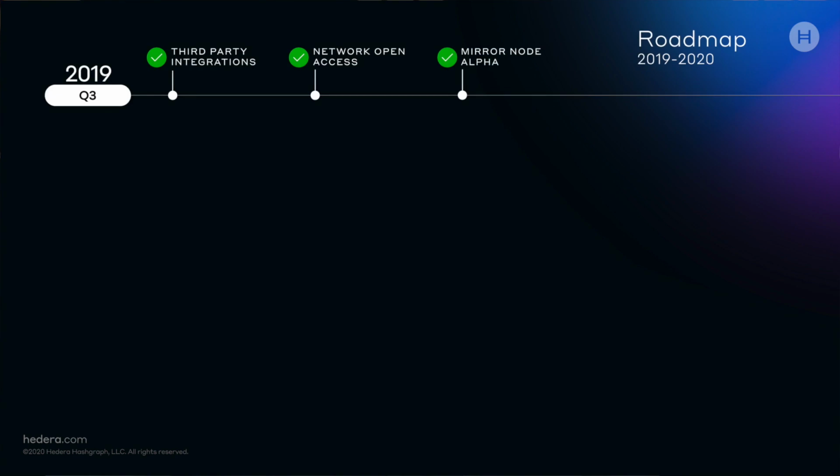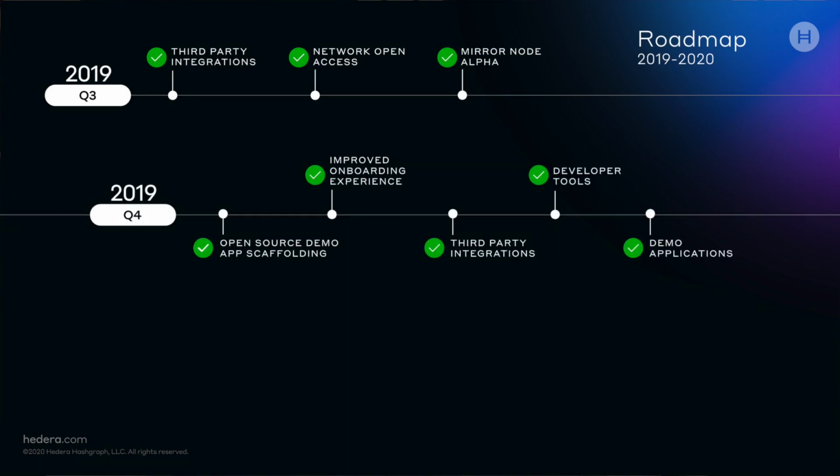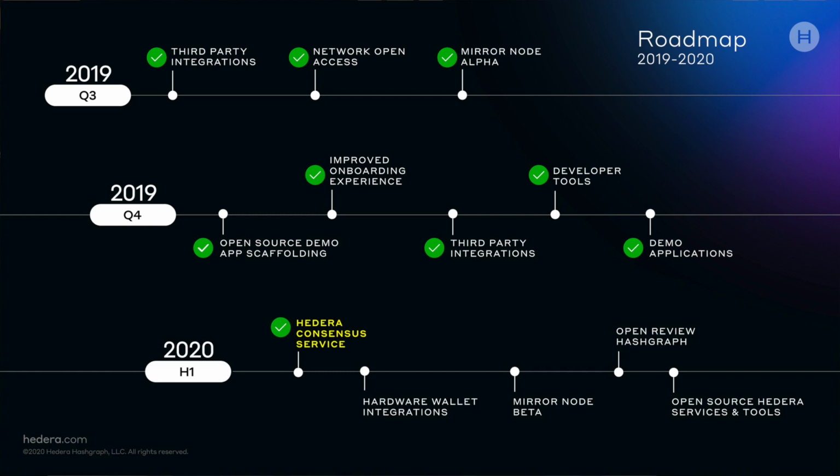So what's the roadmap? Well, we're going to continue building HCS, but what else? We've done a lot of things. In Q3 last year and in Q4 of last year, you can see all the different things we've done. And now, in the first half of this year, you can see that we're going to be integrating with hardware wallets. That's about to be released. We are releasing the Hedera Consensus Service. You see that on here. And then we'll be open sourcing more and more of our code.